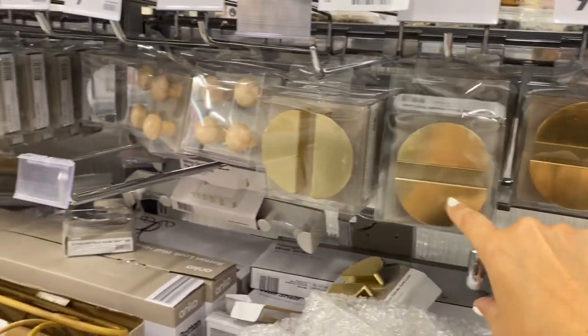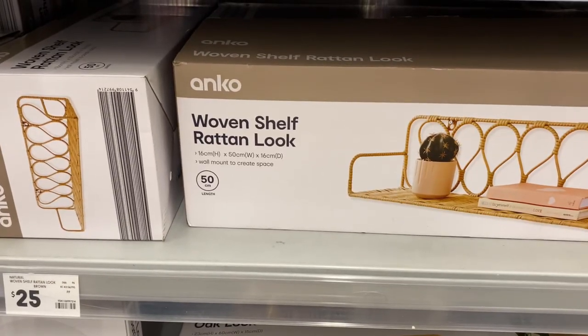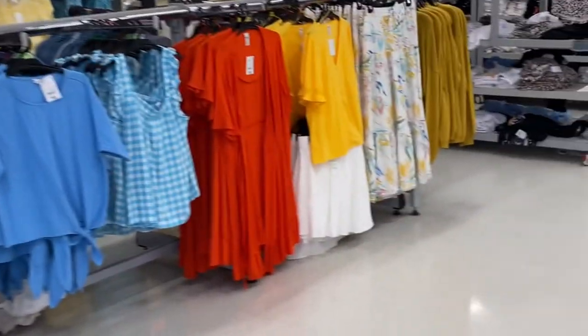These, I've shown you these before. I'm just trying to show you things we haven't shown you before. They're really nice. They're $25. Let's try on some clothes in Kmart. It's my favorite thing to do.